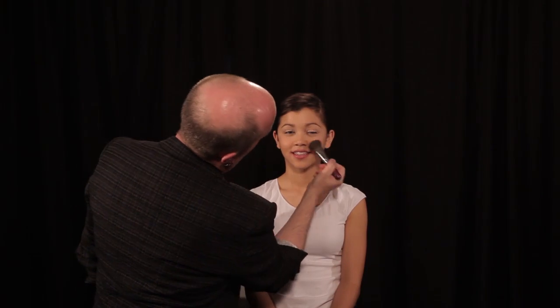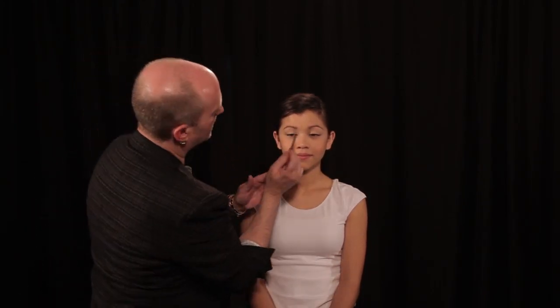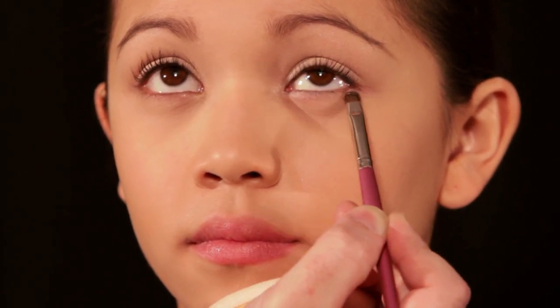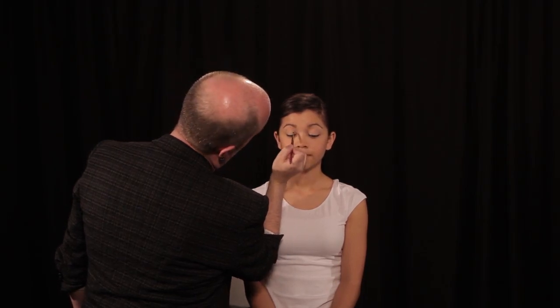And then we're going to just lightly powder with my number 73 brush to set that cream blush and the rest of her foundation. Now I'm going to take a little bit of that same sparkly shimmer powder and my number 22 brush. Nope, sorry. I'm going to take that same sparkly powder and my number 14 brush. Look up for me. And I'm going to add some sparkle right along the lash line, mainly the inside corner. Look down for me. There you go.